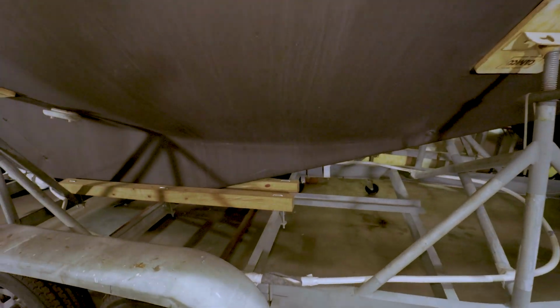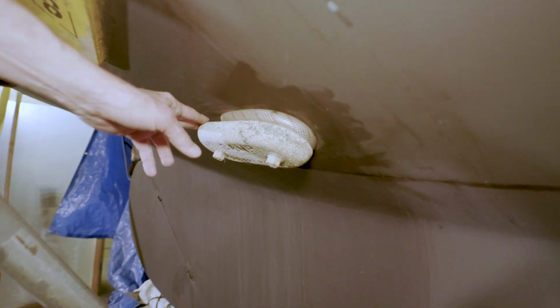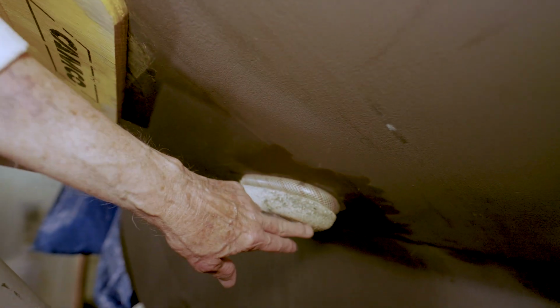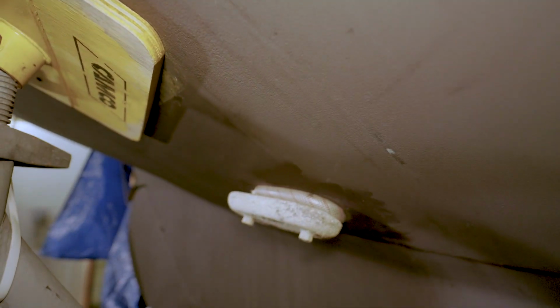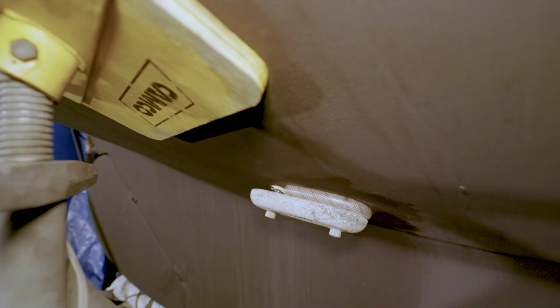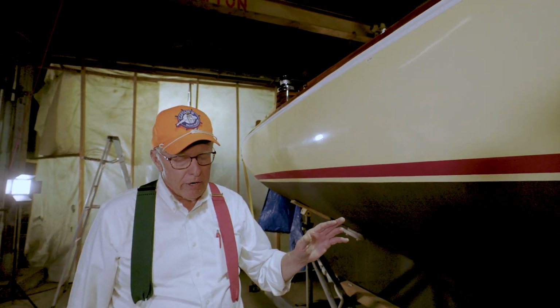And there's a kind of odd little feature down here. This is a zinc ground. It's part of the electrical system, and the broker suggested maybe he'd overdone this, but that can be moved, and it's not a big issue. It's kind of a little lumpy right now. I'd find out what it's there for and if it's really serving a purpose. It may have something to do with some sort of grounding for the electric motor.